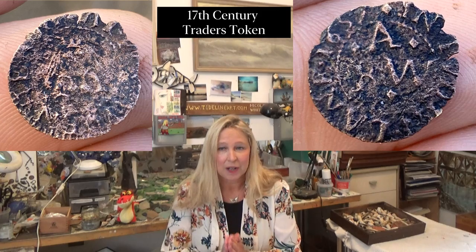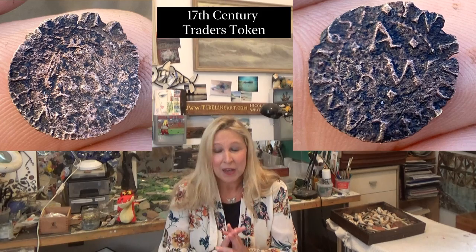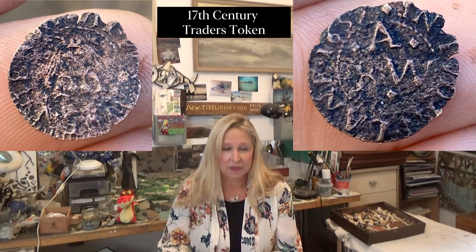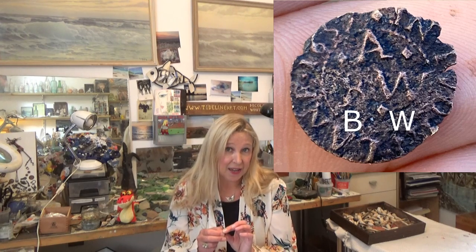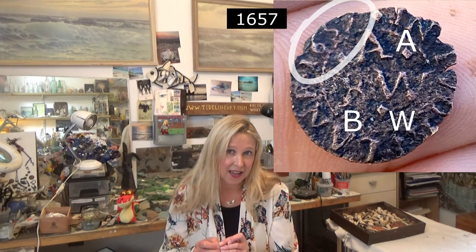This is the second one I found now. So this one is extremely special. But first of all, let me tell you what's on it. Generally on a trader's token, there are the initials of the owner of the business, and sometimes the wife. There's also sometimes the date and usually the name of the establishment. So this one here, I'm going to put a picture up, it has on it BWA. And on the other side it's 1657, and the establishment is called the Maidenhead.